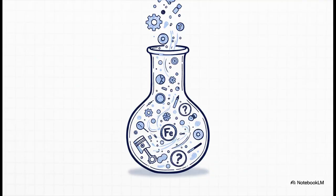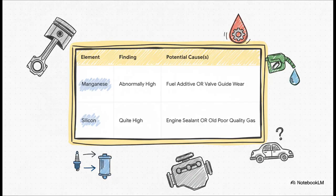But, just like in any good mystery, right when you think you've got your suspects all lined up, the plot thickens. Turns out, iron wasn't the only thing that looked a little off in this report. Yeah, 2 other elements really stood out. Manganese was also way too high. Blackstone Labs said, hey, this could also be from that fuel additive, or it could be a sign of wear in the valve guides. Not great.